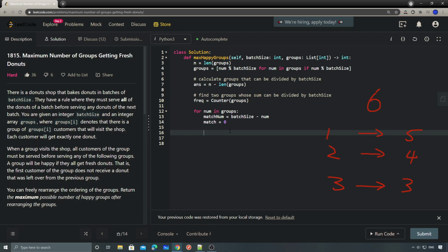So what I'm saying is like this. Basically, the match number will be the minimum of the frequency of the number and the frequency of the match number, right? Because let's say in this case, if we have 2 ones and 3 fives, how many pairs can we find? We can find at most 2, because we need to take the minimum of the two counts, right?